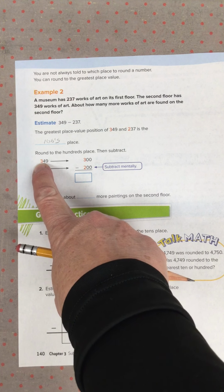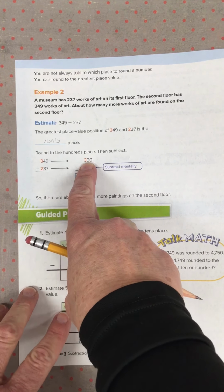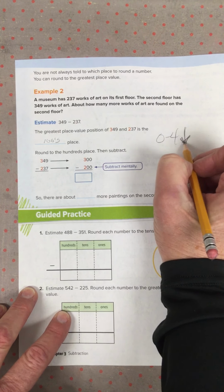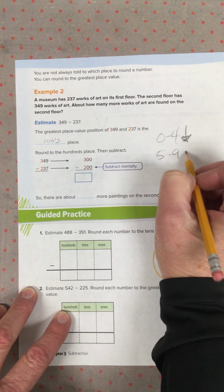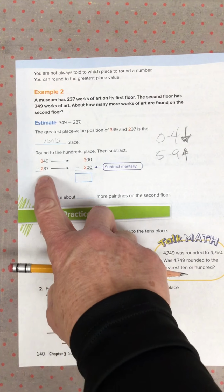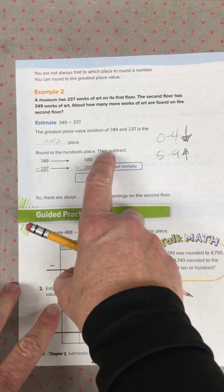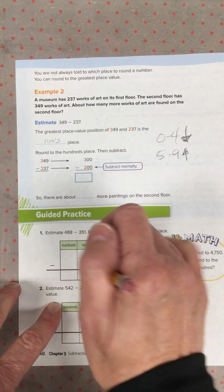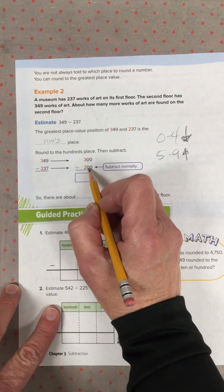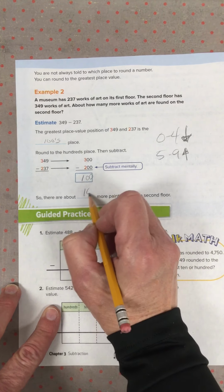So 3 in the hundreds with a 4 next to it, it would stay down at 300. Oh, and I got to do my tool as a reminder. Okay, so 200 with a 3 in the tens, that would stay down at 200. Remember, they told us to round to the nearest hundred. Okay, so then just do the subtraction. 0 minus 0, 0. 0 minus 0, 0. And 3 minus 2, 1. Okay, so there's about 100.